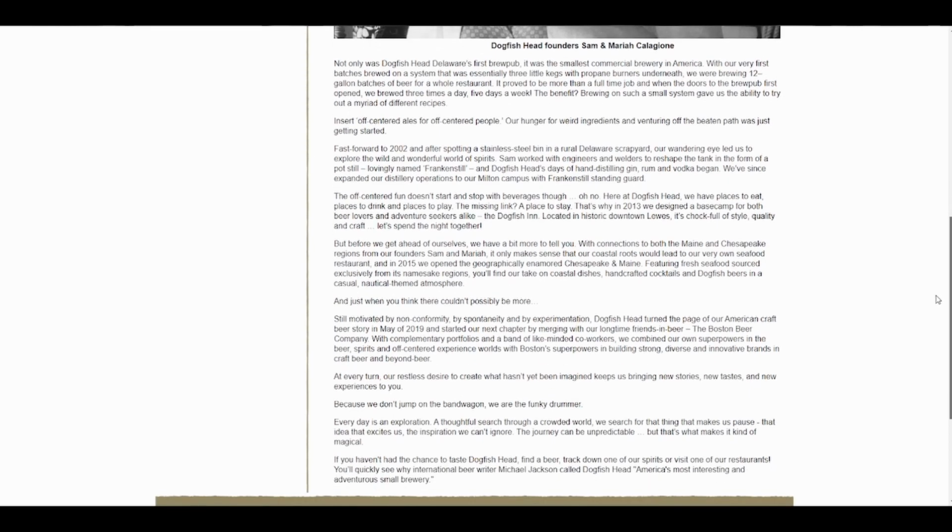Not only was Dogfish Head Delaware's first brew pub, it was the smallest commercial brewery in America. With our very first batches brewed on a system that was essentially 3 little kegs with propane burners underneath, we were brewing 12-gallon batches of beer for a whole restaurant. It proved to be more than a full-time job, and when the doors to the brew pub first opened, we brewed 3 times a day, 5 days a week. The benefit? Brewing on such a small system gave us the ability to try out a myriad of different recipes. Insert off-centered ales for off-centered people.